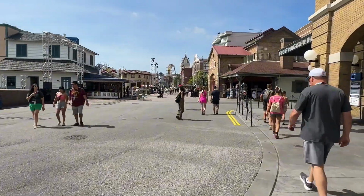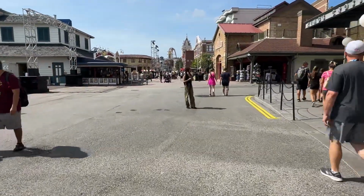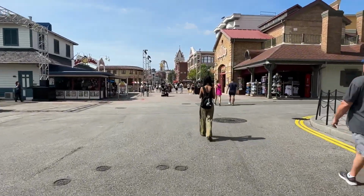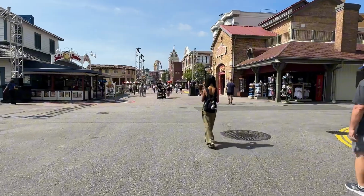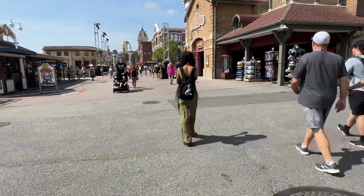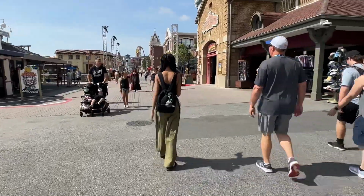We are headed now out of London into San Francisco, and I can see some scaffolding, which I'm sure is for HHN, so let's go and take a closer look. Last year, the San Francisco area was where the Witch's Coven scare zone was. That was probably my least favorite scare zone last year. So I'm curious to see what's going to be here this HHN.